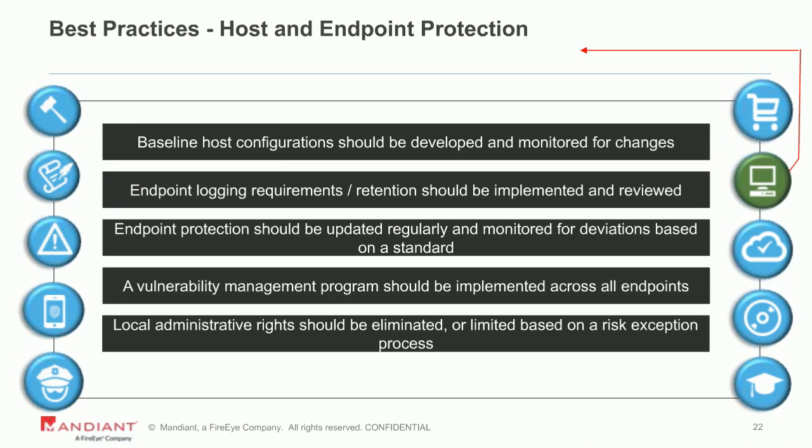Going through the recommended best practices here, the required best practices, I should say. Number one, baseline host configurations should be developed and monitored for changes. So organizations are traditionally aware of and used to the process of having a standard, or what they consider a gold image, in their environments.